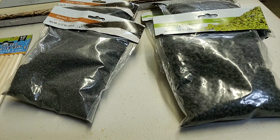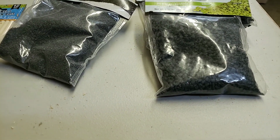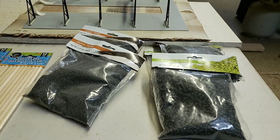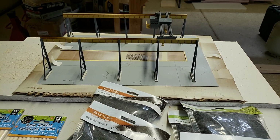Anyway, the only other thing on the layout I didn't show you, and I failed to show you as I walked right by it, there's the other build from Vinny. I have to find a place for that. I still think that's awesome.